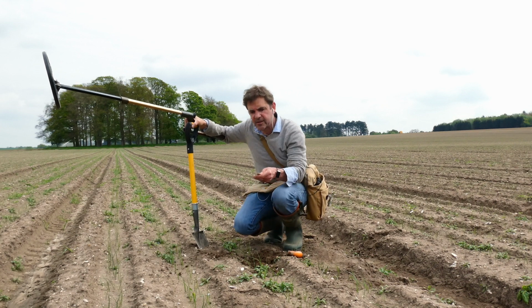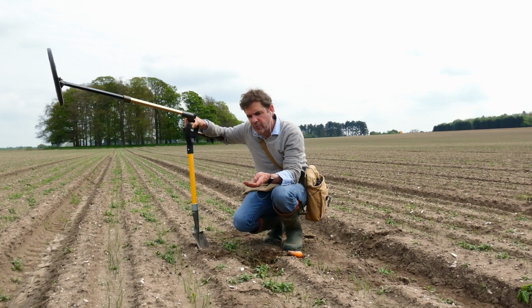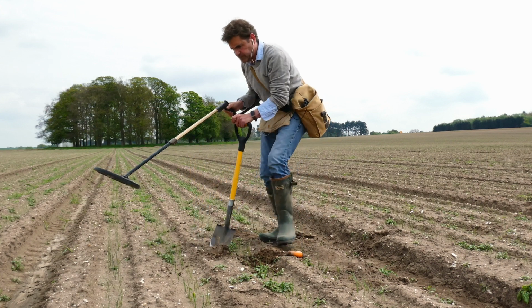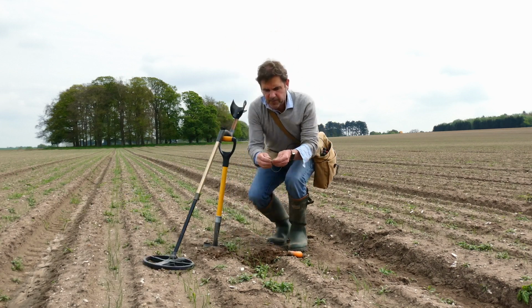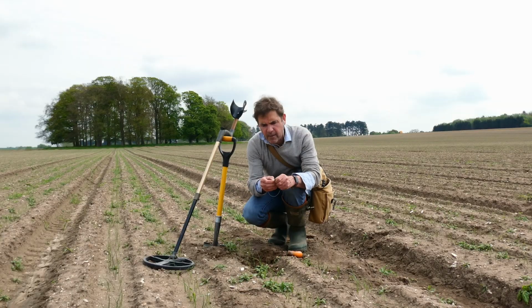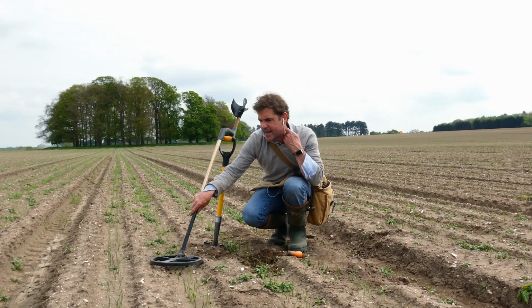Well, it's a tiny little Roman minim. I thought that was small. I didn't realise it was going to be quite that small. But anyway, a nice one to end on. Tiny thing. Gosh. I mean, that's the Deus Forte, isn't it?